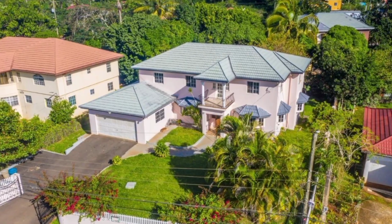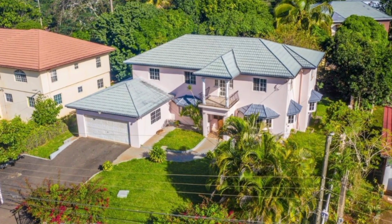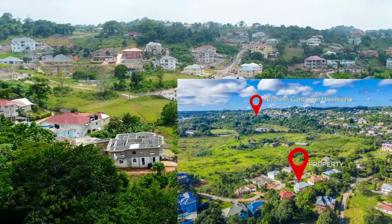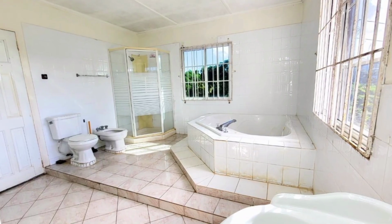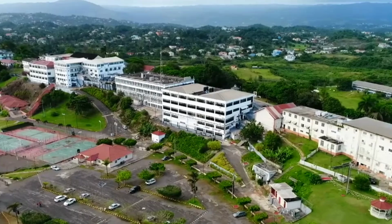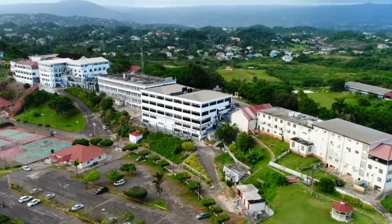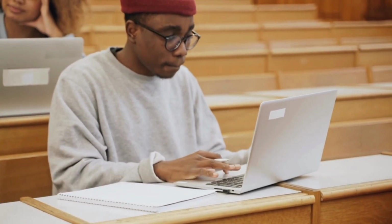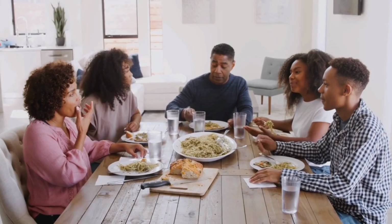We have here a house that was recently reduced in price. It is nestled in a highly sought after area known as College View Avenue. This 5-bedroom, 4-bathroom property offers unparalleled convenience as it is in proximity to the Northern Caribbean University. With this, you can enjoy seamless access to academic pursuits, making this residence ideal for families.